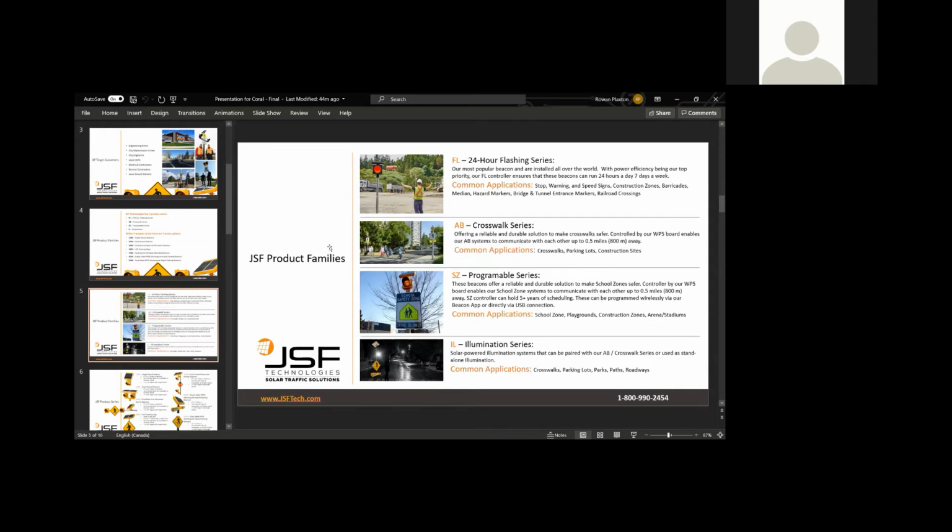And lastly is the IL, or the illumination series. And these are solar powered systems that are paired with our AB Crosswalk series lights, as well as standalone for the parking lots and pathways. And we'll dig into that a little bit further as we go through.